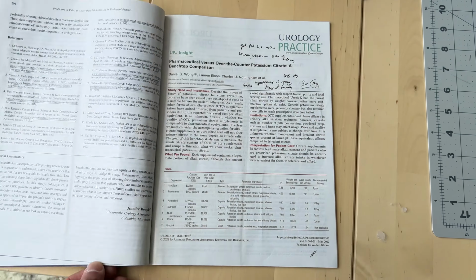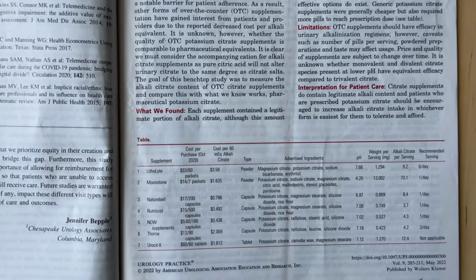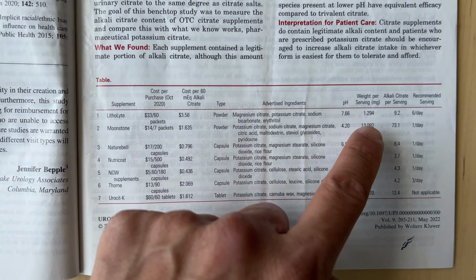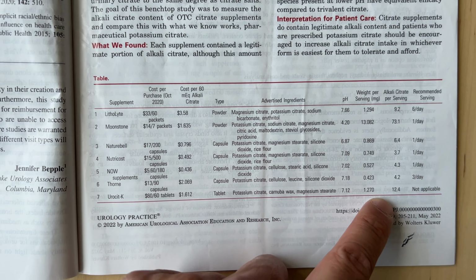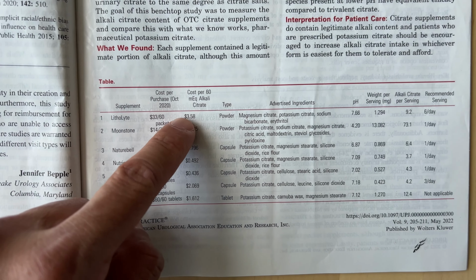The problem with taking the supplements is trying to figure out what is an equivalent dose with the supplements so that it matches up with the prescription concentrations. I came across this article in Urology Practice magazine, which helps answer this exact question. It looked at the potassium citrate concentrations in 6 of the most popular potassium citrate supplements found on Amazon.